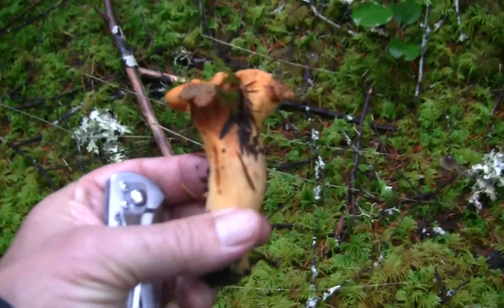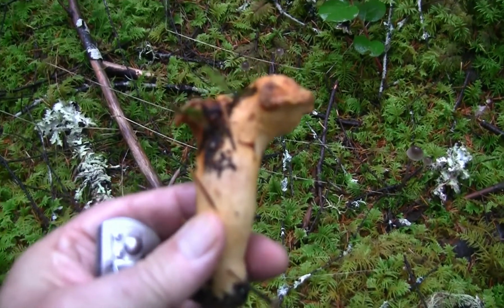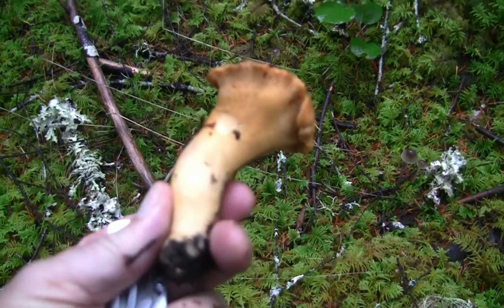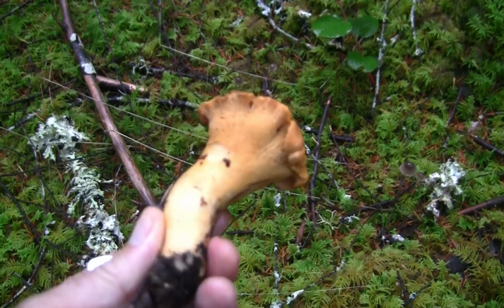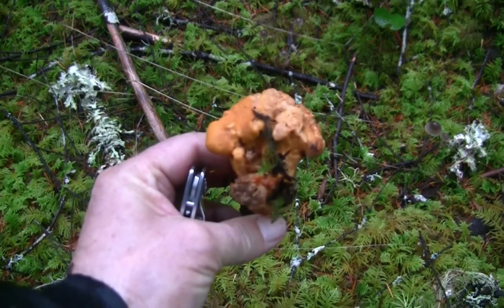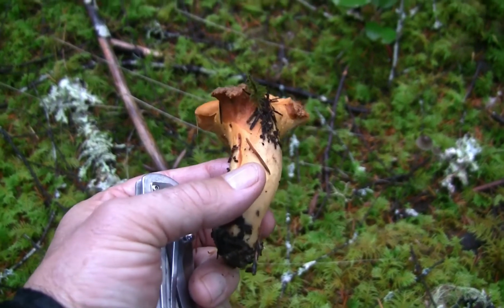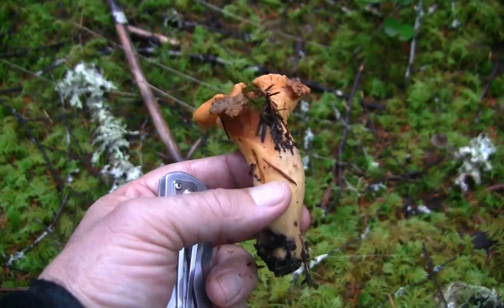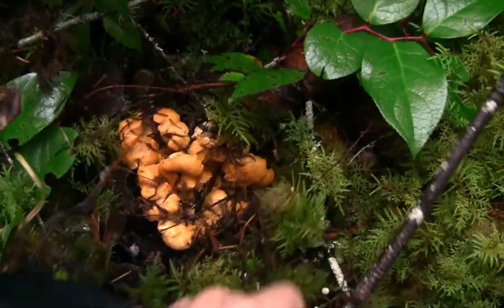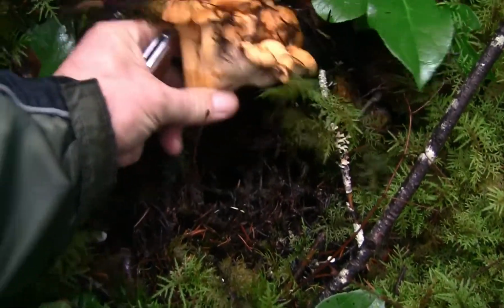Nice fat yellow, but as you can see from the dark colors, it's definitely been damaged by the rain. Although I guess this side is still edible, so we'll keep it. It's not like we're finding a million today. Look at the size of that one. And I almost walked by it. Oh yeah.